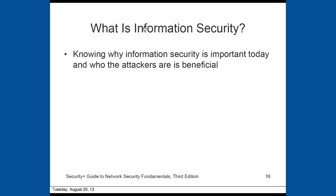So what is information security? Knowing why information security is important and who the attackers are is beneficial. And the attackers have changed. It's not the white pasty kid in the basement that never leaves the basement and eats pizza and drinks Mountain Dew all the time anymore. It's not that. It's not us. Not me anymore.